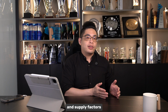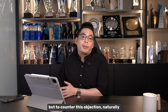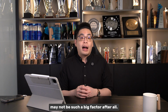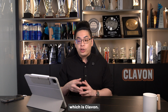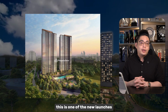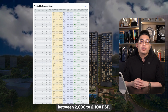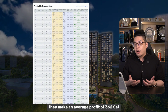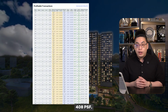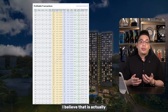Actually, it's more due to the demand and supply factors as well as the livability of the unit layout, and of course depending on the entry price. But to counter this objection, naturally I think maybe the highway may not be such a big factor after all. So naturally we have another example within the same demographics and same area as LyndenWoods, which is Clairvon. So if we look at Clairvon itself, this is one of the new launches from the previous cycle. We look at the transactions itself, they are generally transacting between 2,000 to 2,100 PSF. And in terms of their profitability, in general, they make an average profit of 362k at 408 PSF, alright, with the highest profit of 668 PSF at 929k. I believe that is actually the 4 bedrooms.